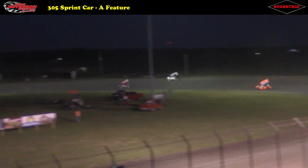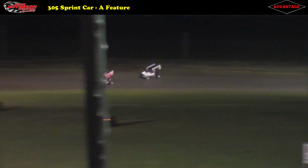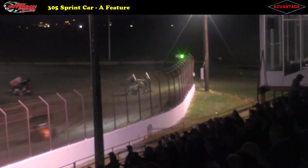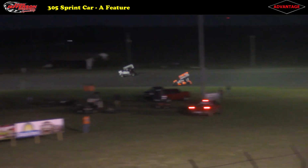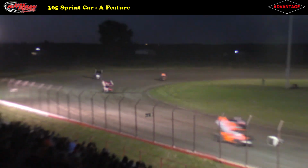Colin Smith holding down the top spot. Casey Abbas second, Jesse Lindbergh third, the 051 and 8 Eakin running out your top four. Colin Smith has a big advantage with two to go. Smith, Abbas, Lindbergh, Eakin, your top four, Stevenson, and the 81 machine of Jared Jansen rounding out the field. White flag in the air, one to go for Colin Smith.